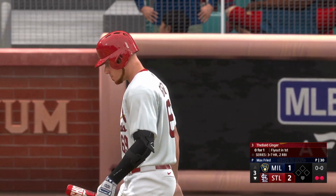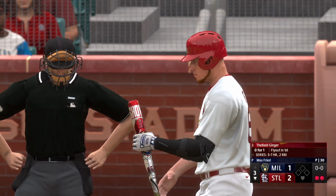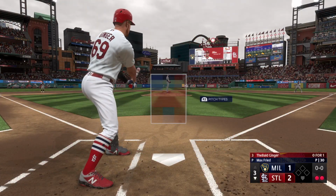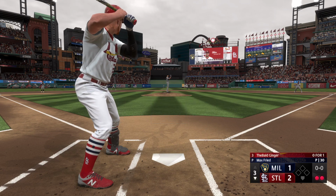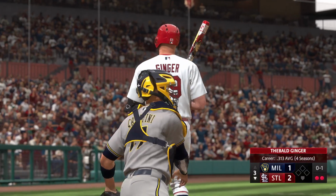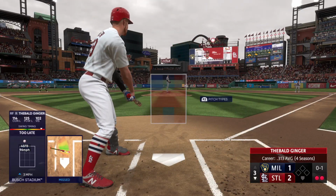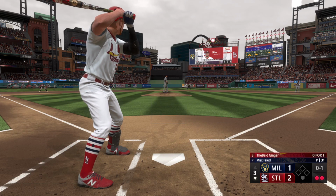Bottom of the third. 2-1 the score. 2 outs, nobody on for me. Max Fried still on the mound for Milwaukee. Not having too bad of a time, only thrown 30 pitches to this point in the game. First pitch in this at-bat, though, we're going to see that here. Swing and a miss, the four-seamer above the zone. My career .313 hitter. Swinging at pitches like that isn't going to improve that number any.